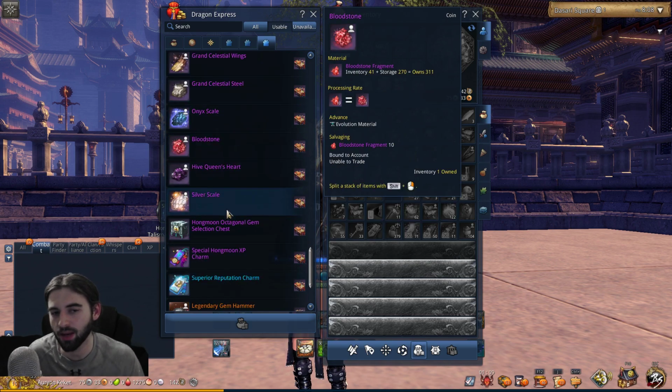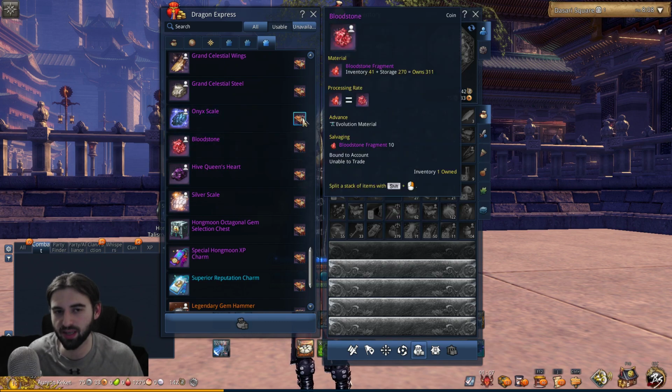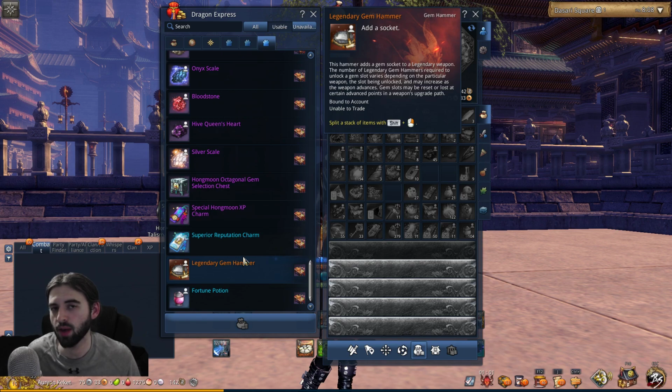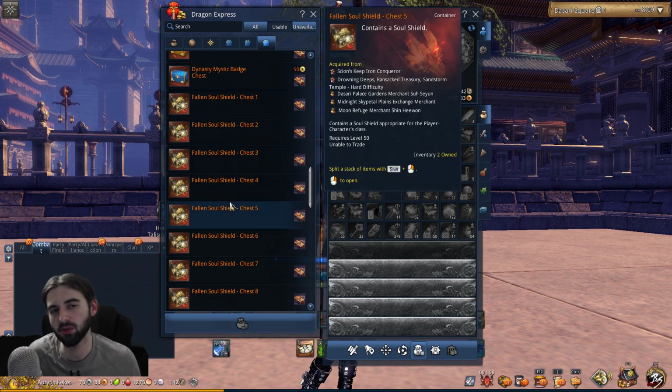The upgrade materials, not really worth it unless you're 1 or 2 away. Once again, kind of a waste of these harvest dinners. Most of the stuff on this lower tier, not really worth it. Legendary gem hammers, once again, if you're like 1 or 2 away from being able to open up another slot.